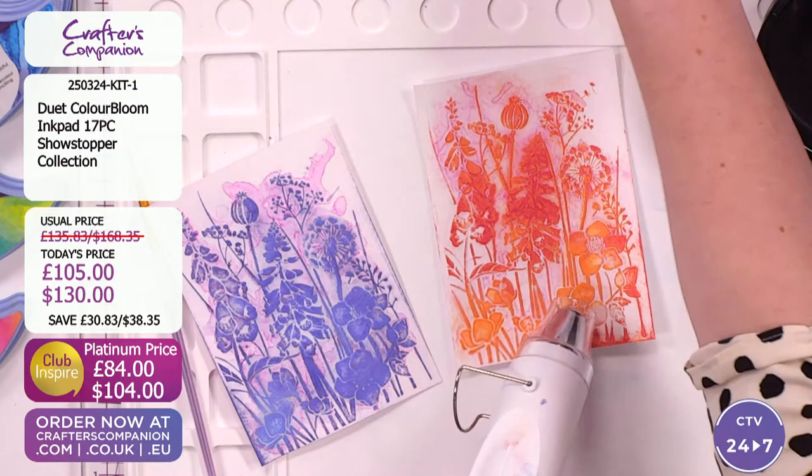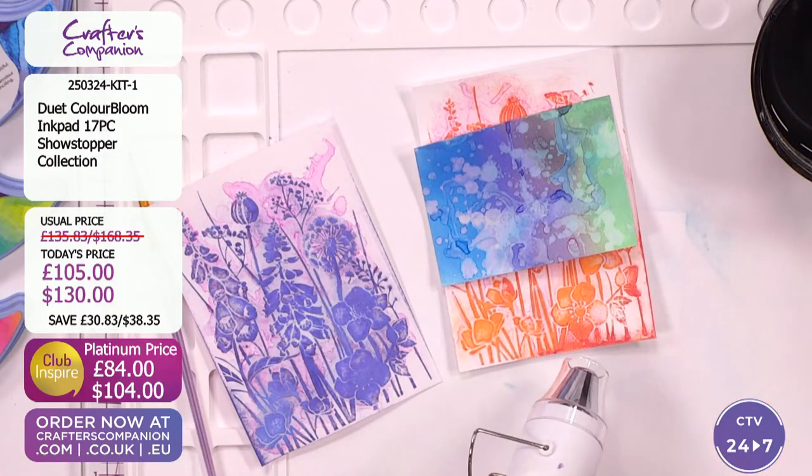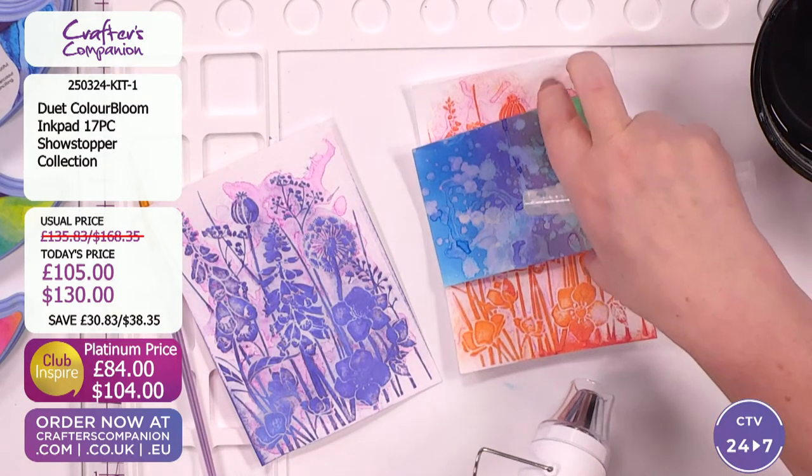Can I just say this is drying more and more, and I flipping love it. That looks like a 1960s. Yeah, baby, yeah. It's Austin Powers, that, isn't it?